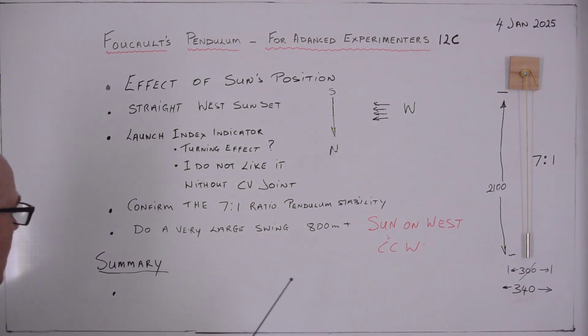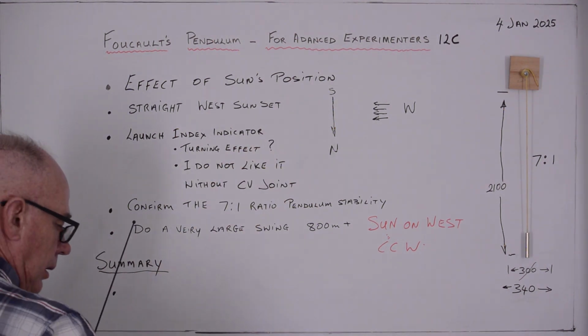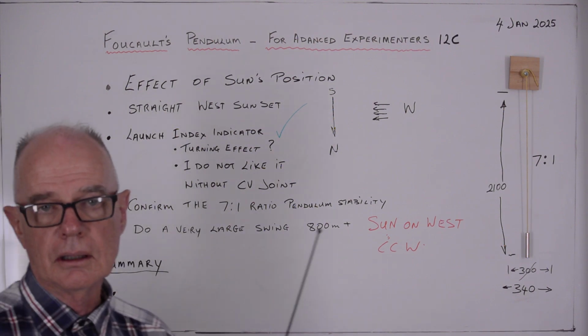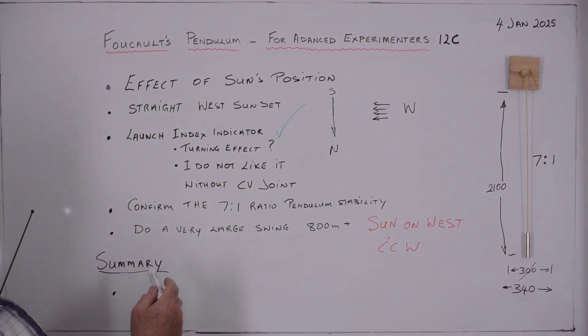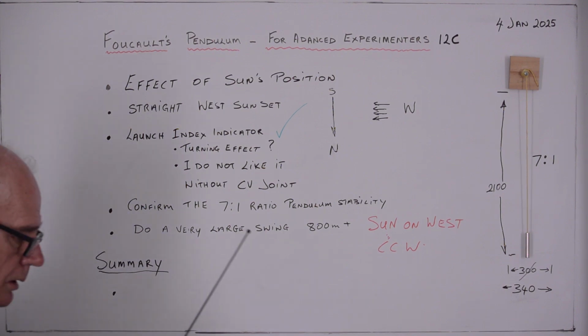Anyway, think about that. Alright, definitely this one here was a big red-green tick on that one. We're really happy with that. That launch indicator seemed like it never really affected anything, did it? So the swing was still accurate. Looked like the sun had no effect on a normal swing. Alright, so that's about it in summary.